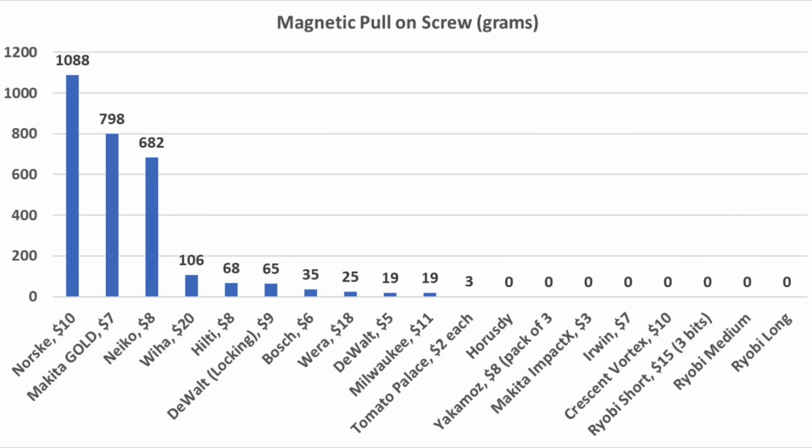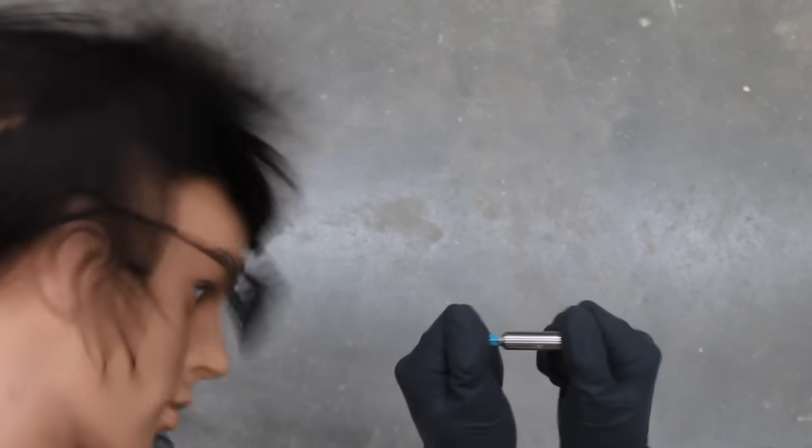If you're looking for a bit holder that'll assist with picking up or holding on to screws, the Norske has the strongest magnetic pull at 1,088 grams or just over 2 pounds. The Makita Gold performed well at 798, Neiko 682, Wiha 106, and Hilti 68 grams. Even Cousin Eddie found it very difficult to remove the bits from the Makita, which has the retaining ring.